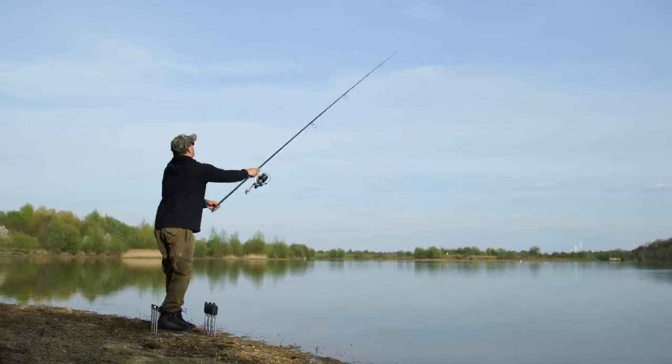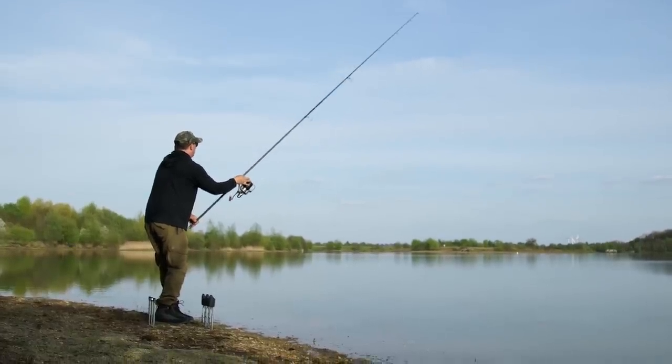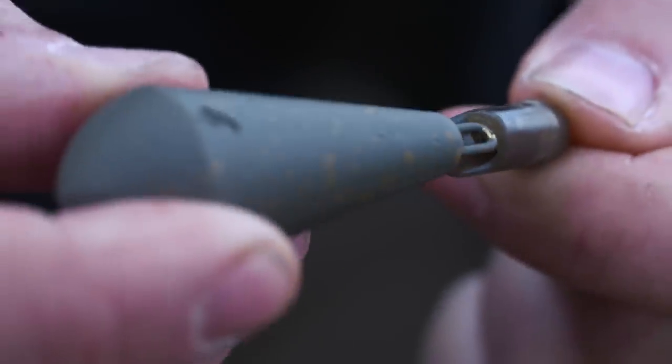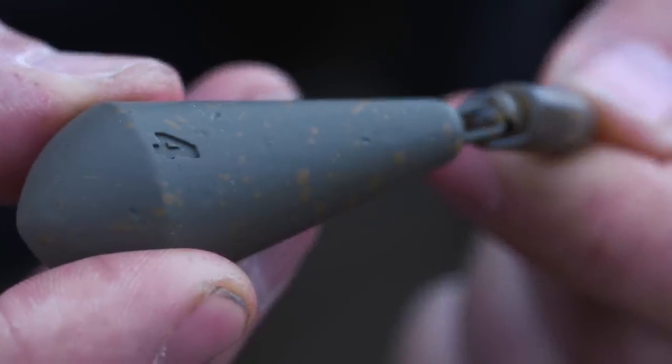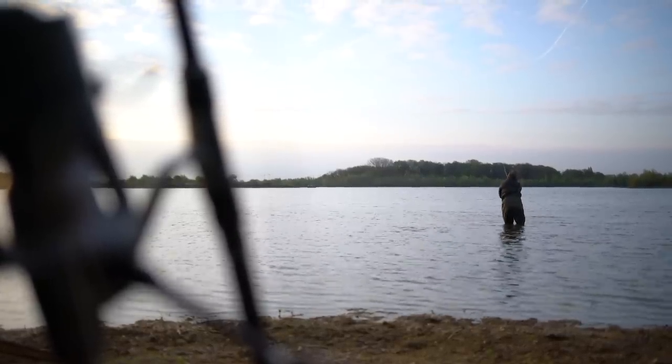I can be dinking it out like 20 yards amongst loads of fish in shallow water, or whacking it out, you know, 120, 130 to fish showing out in the middle. And having the heli-safe on makes the whole thing so versatile. You can take the lead on and off so easily, and it just means that you can get out a distance if you want to, or be really quiet in the corners at the same time.